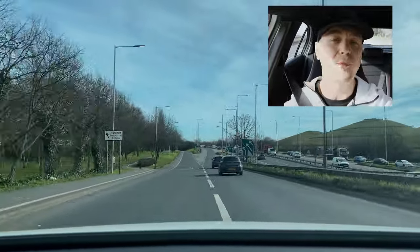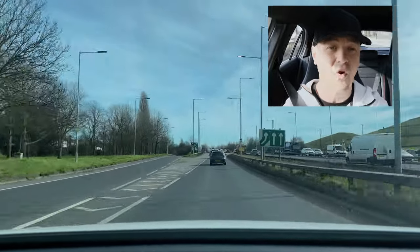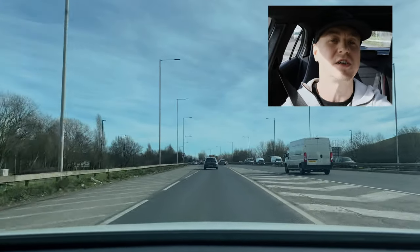I'm just looking at the information now. I'm still following A40. This is this lane, the right lane. The left lane goes to Southall, back to the test center. We'll be making videos about Southall test routes soon.